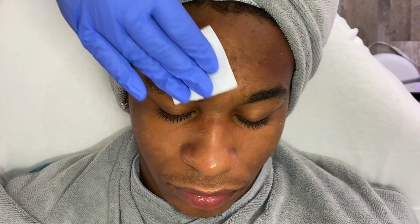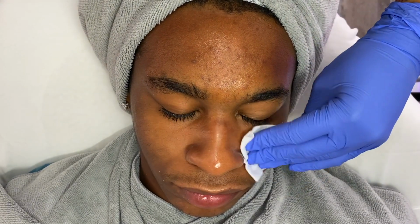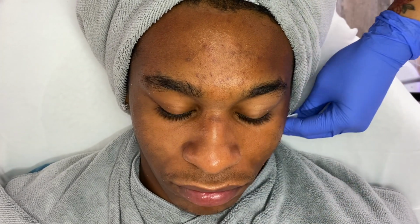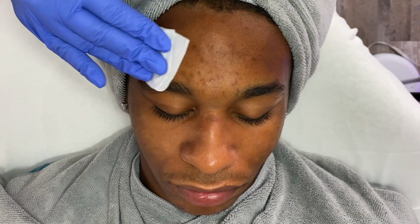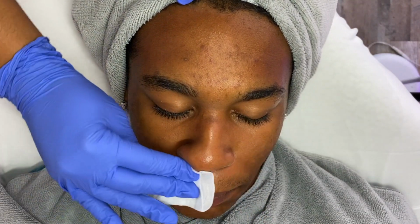This toner that I'm wiping on his face is the Clarifying Solution toner from SkinScript. It has 2% salicylic acid, 2% glycolic acid, and tea tree. With this toner, you're going to want to make sure that you wipe the area that you're treating thoroughly, and also let it dry completely before applying any product on top of it.